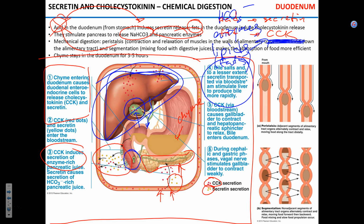The gallbladder is the kind of first responder. It just stores the bile, stores and concentrates it. The gallbladder does not make the bile, okay? It just dumps it on the fat, and then the liver kind of gets in the loop and starts to produce more bile. Does that make sense? Okay.